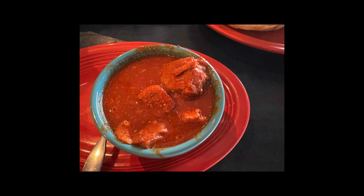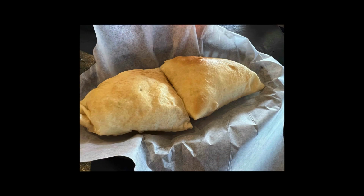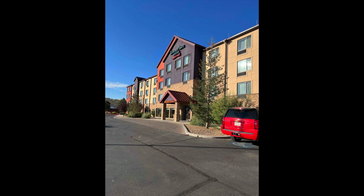I don't even remember what this was, but I ate it. My wife ate that. I see guacamole and sour cream, so some kind of a taco bowl of some sort. And I don't even remember what those are, but I remember them being good. They look like empanadas, but I don't think they were. Anyway, so this was where we stayed that next night.